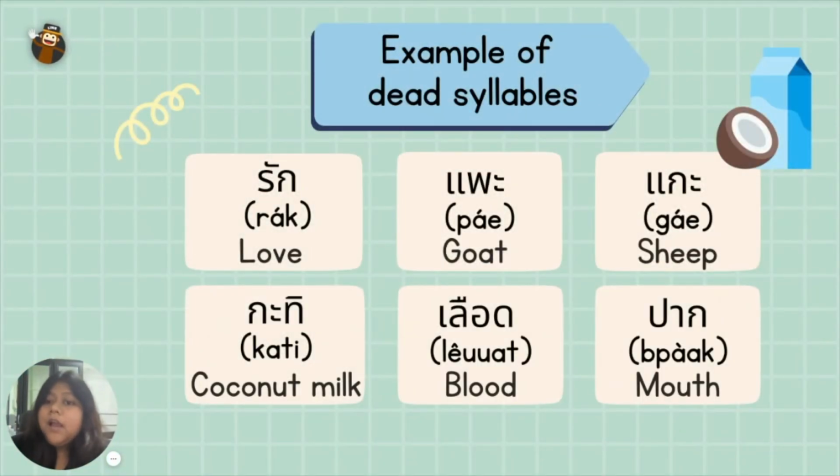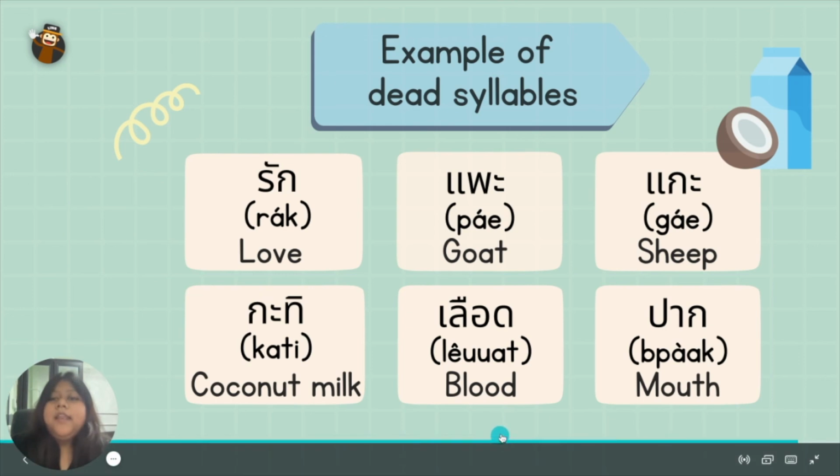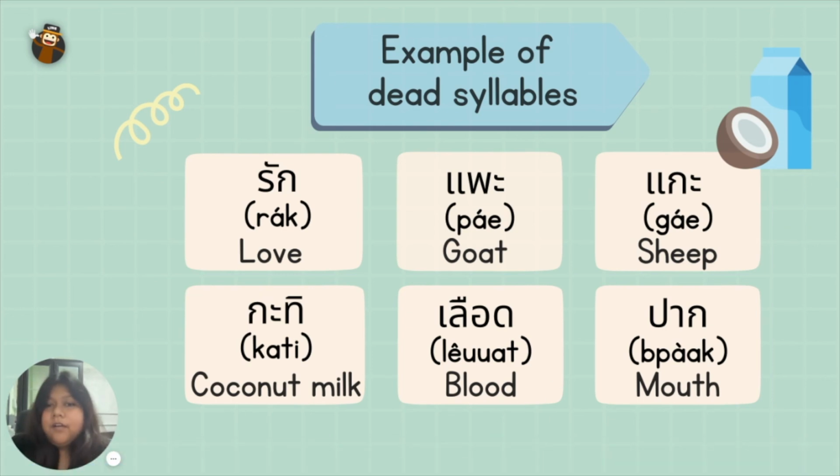Here are examples. รัก means love, แพะ means goat, แกะ means sheep, กะทิ means coconut milk, เลือด means blood, ปาก means mouth. As you can see, รัก ends in a K sound, ปาก ends in a K, and เลือด ends in a T, and they sound very short. It is not going to be drawn out; it will be short, like รัก, แพะ, แกะ.